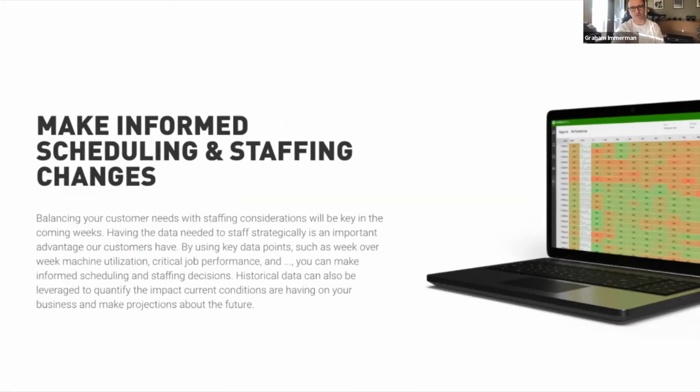Making informed schedule changes and staffing changes is another use case that allows our customers to balance their needs with staffing considerations. And that's key during this time. Having the data required to staff strategically is an important advantage that right now our customers have remotely. By using key data points such as week over week machine utilization and critical job performance, you can make informed scheduling and staffing decisions. That historical data can also be leveraged to quantify the impact current conditions have or are having on your business so you can make projections about the future.